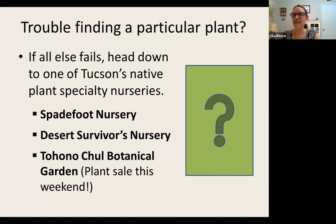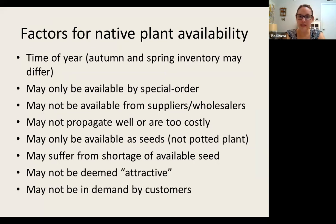All right. So maybe you still can't find a particular plant and you're just curious why. Some of the reasons why there just might not be a particular plant for sale at nurseries or plant sales is maybe it's just the wrong time of year. Perhaps the autumn and spring inventory is different. Maybe that plant is only available by special order. They can have it, they don't generally keep it in stock.